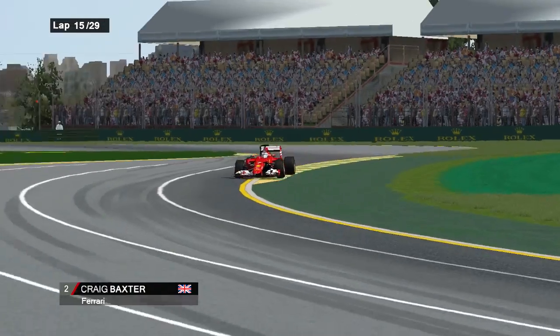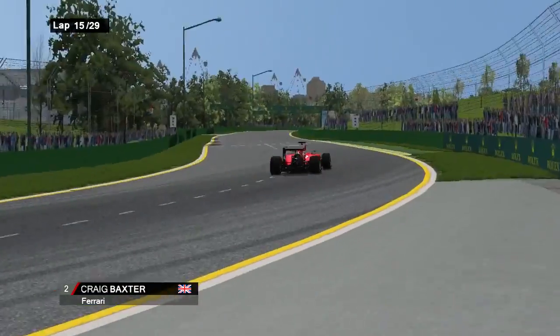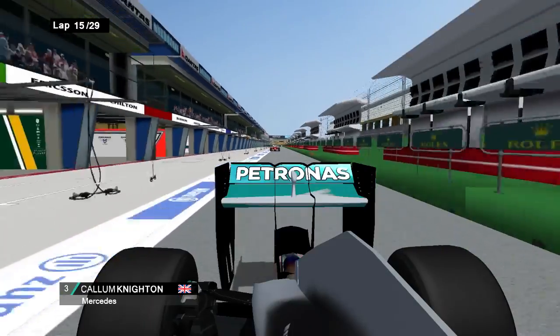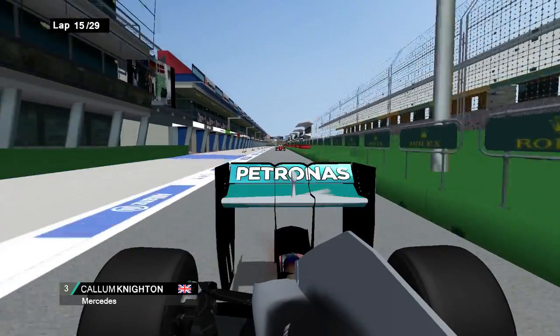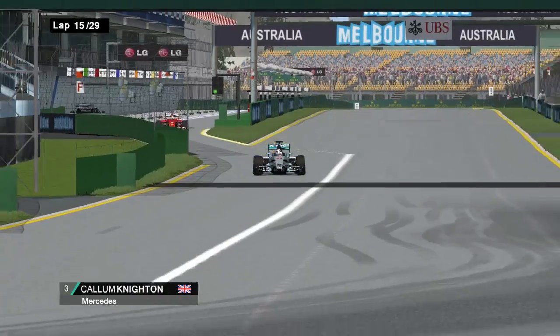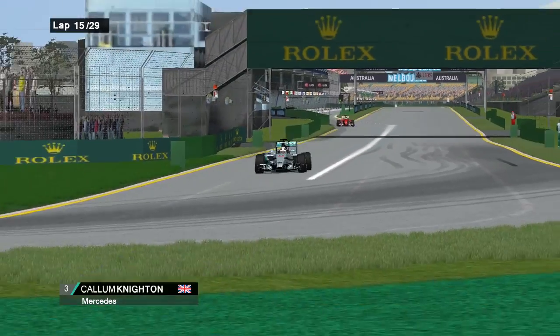Now, you can see he's in 2nd place and he's onto the medium tyres now, so these tyres will probably be slower on the outlap than the softs will be on the in-lap, so it's going to be really close between Craig Baxter and Sam Carpenter, as Sam Carpenter's on a flying lap right now, lighting up the timing screens.